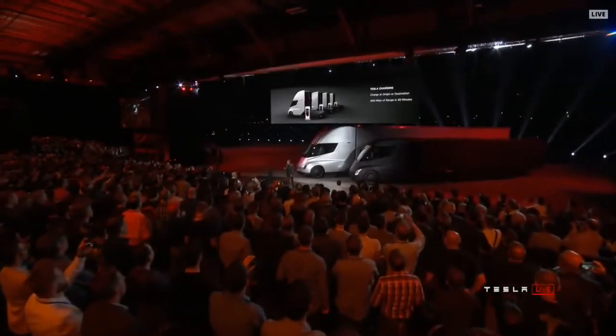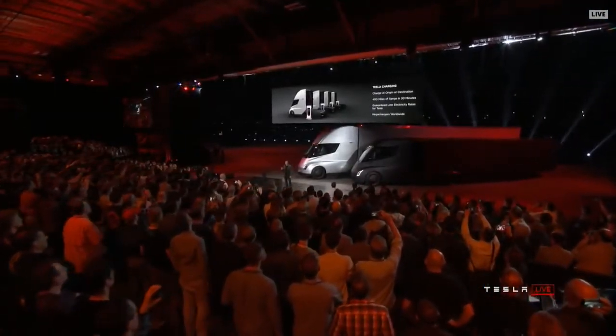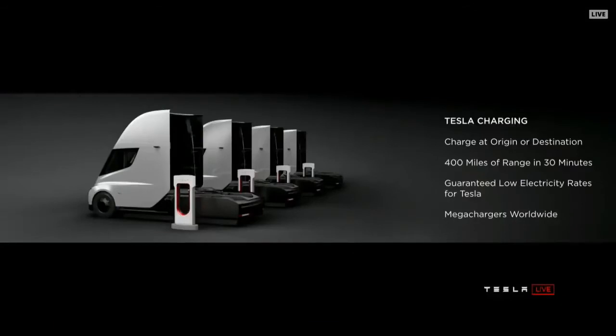You can charge at your origin or destination. So while you're unloading your cargo, you can charge.